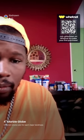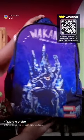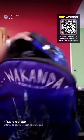All right. Now that Wakanda is actually a limited edition, one that they never made again. And this one's from 2010, I think it said. If you look this up on eBay, you'll see that there's very few of these left in circulation. And it's in really good shape. A little dusty, but other than that, looks good to me.